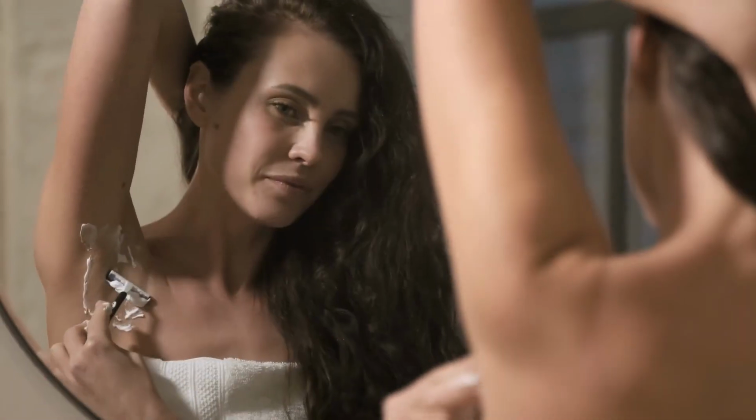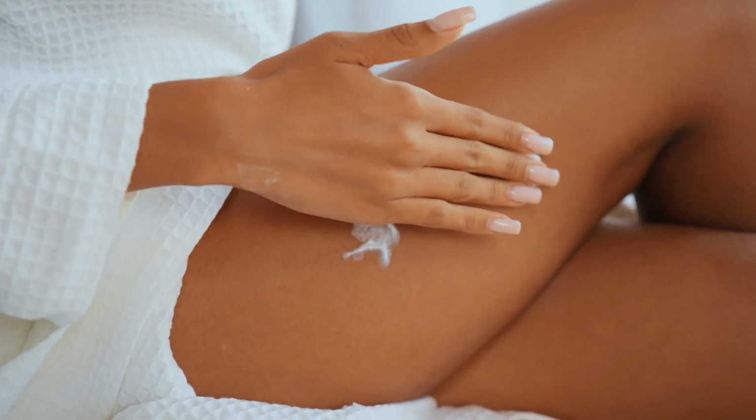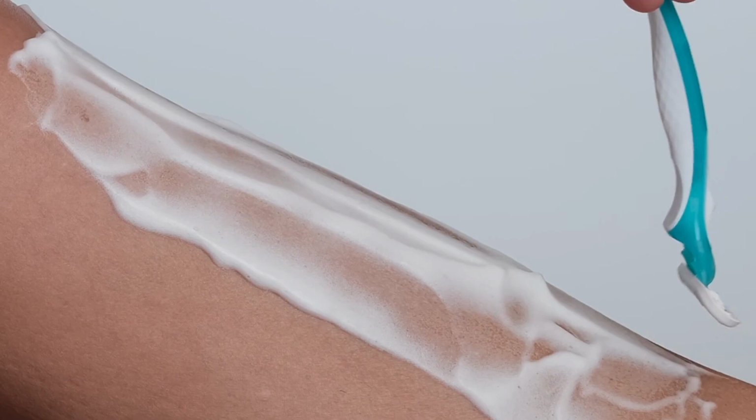Now, trimming is a great option for maintaining a more natural look or for those who prefer not to remove all the hair. However, it doesn't leave the area as smooth as some of the other hair removal options. And there you have it, our rundown of some of the most common hair removal options for the bikini area. Now, remember, everyone's skin is unique, so what works for one person might not work for you. So it's all about finding the method that suits you best and ensures your comfort and safety.